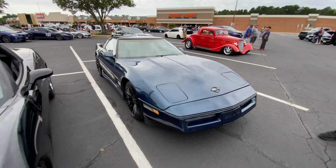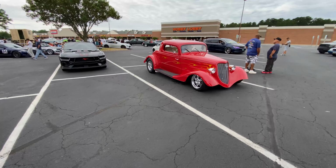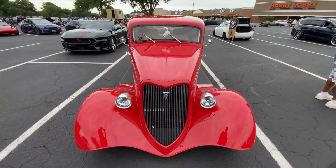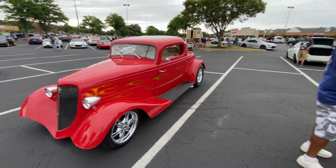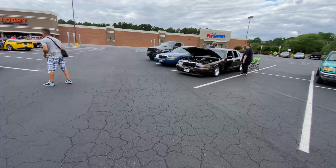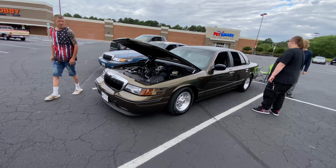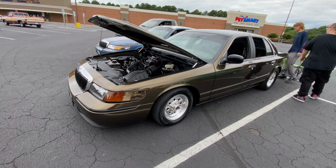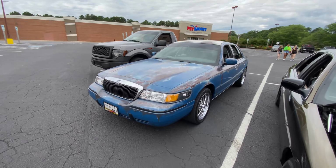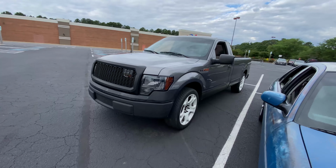Couple of Corvettes. Nice street rod. '33 Ford, I believe. Wow. Your marquee. Nice, nice, nice. There's another one. Nice newer Ford.